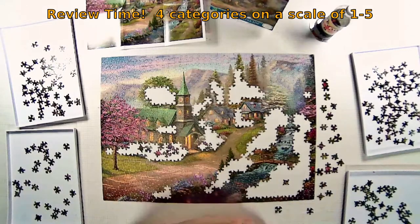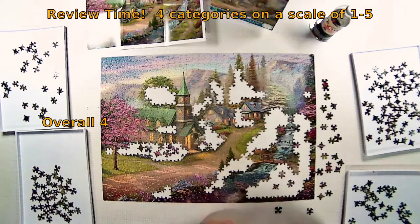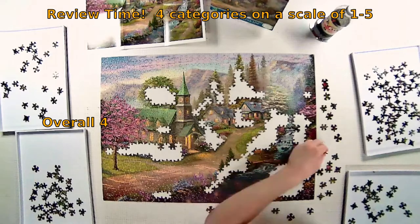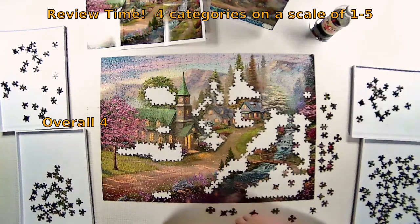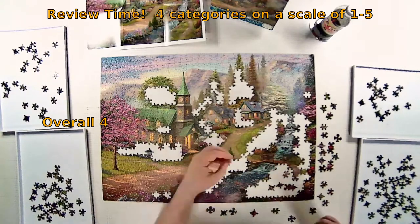Overall, well, I think I've already given away what I would say to this one. This is a 4. This is above average overall. This is definitely a puzzle I will note to myself to build again in a couple years, or loan it out to family and friends. It just hits all the right notes between the material, the cut, the difficulty is right where it should be. This is definitely a 4 overall for me.